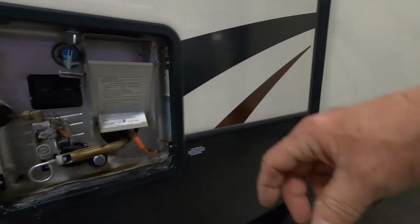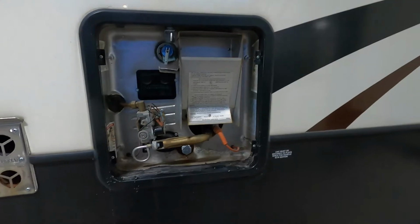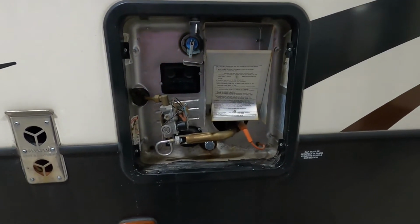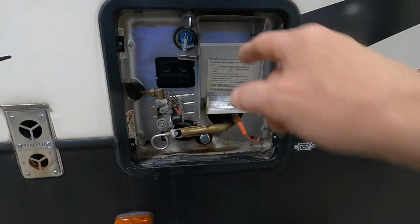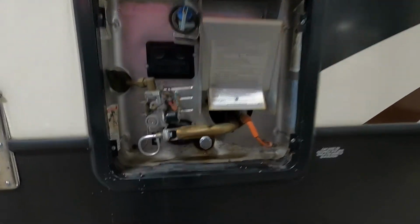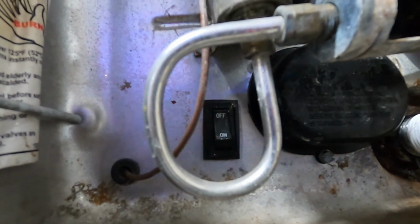After your water's been on for a minute, you can go inside and deploy your slides. What I need you to do is get inside and open up all of your water taps. Once you get all the air out of the lines, nice steady flow of water, go ahead and turn all of them off, and then you can turn on this hot water heater from indoors. There is an on-off electric element right here. The only time you ever want to turn this on is if you're hooked up to 110.